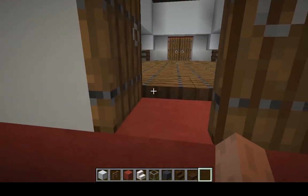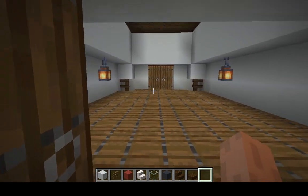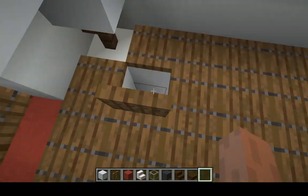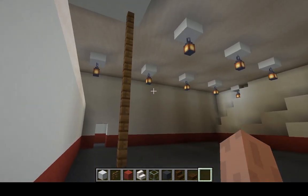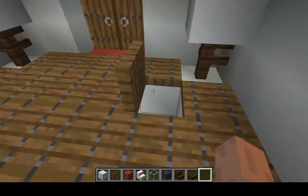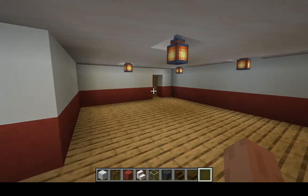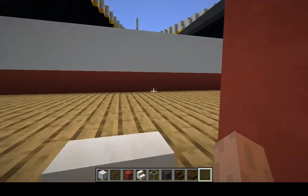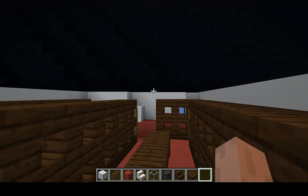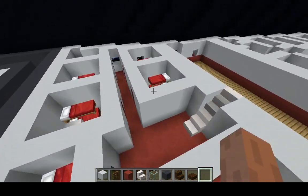Here's what this room... How do I get? Okay, there we go. This is what this room looks like now. Still got that hatch. And then we have that baggage hold. It all looks somewhat different, actually. Then we have another baggage hold over here. We have the actual sorting room. And we have third class cabins.